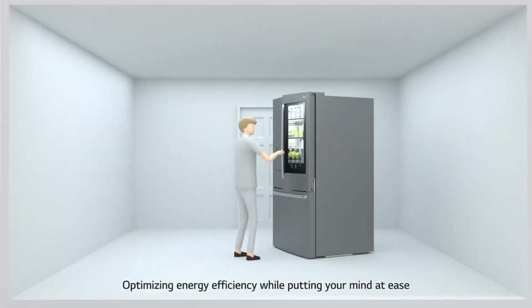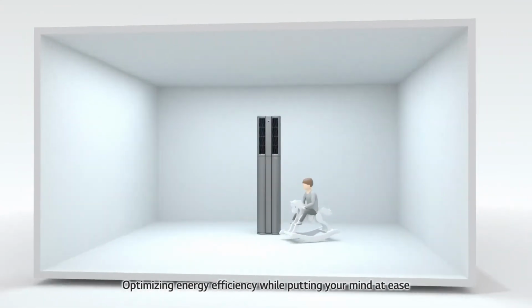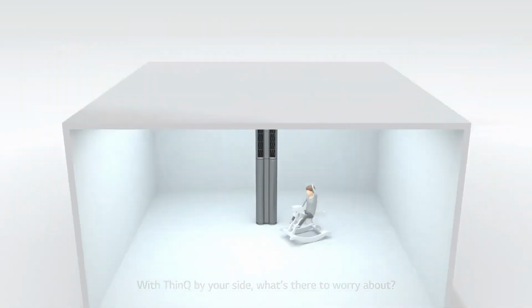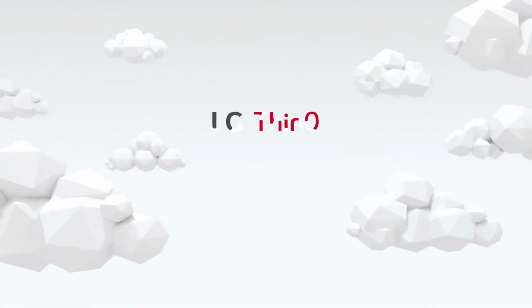Optimizing energy efficiency while putting your mind at ease. With ThinQ by your side, what's there to worry about? Your life made better with LG ThinQ.